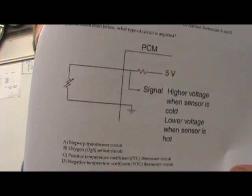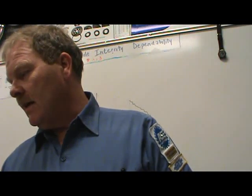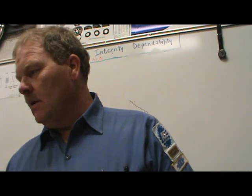Okay, so what was I just talking about a while ago? Remember what I said? Just about every sensor we use that I know about on any of these cars are negative temperature coefficient. Got it? All right, and so that one there is going to be a negative temperature coefficient circuit.